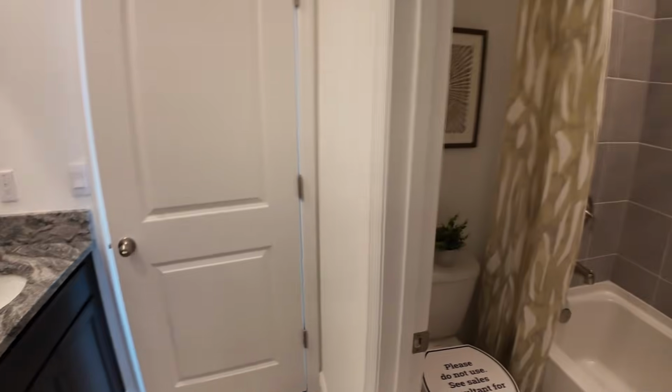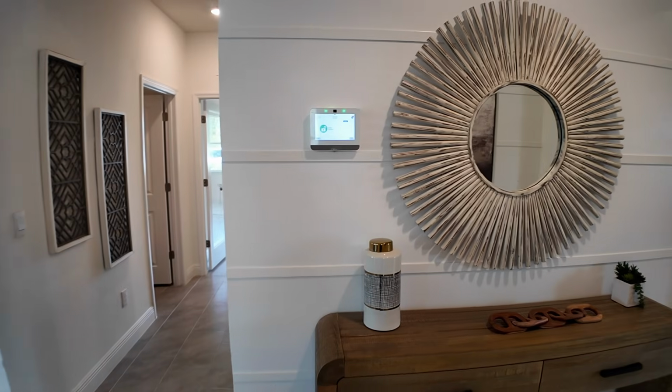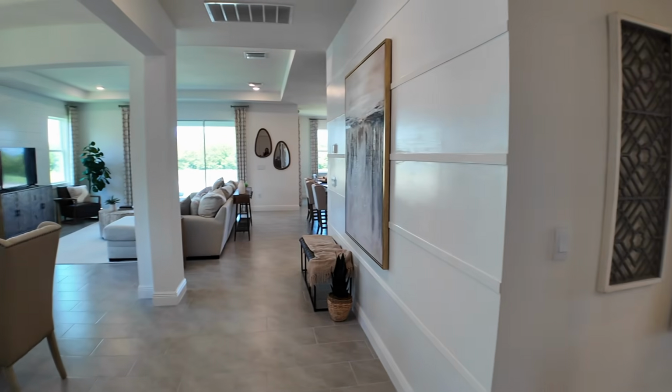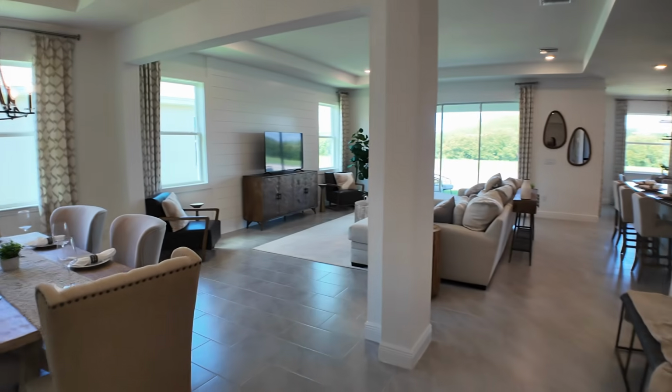And we will be going over all of the pricing of this home, and you will not believe the pricing this home has. This is absolutely incredible, and this is such a unique floor plan. I honestly was completely shocked when I saw the incredible pricing they have for this home.